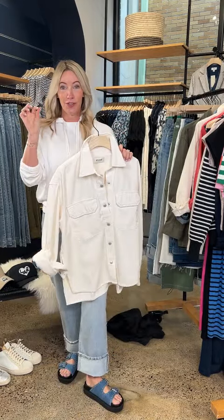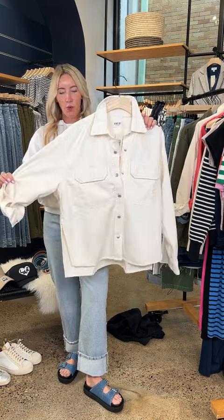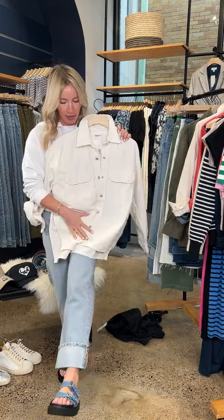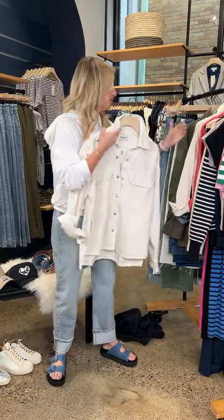I also love that this is more of a cream than a white. So easy to wear, again, in this kind of bumper season before we get into high summer, when you want something that is easy to pair back to denim. Also helps these jeans, I think, in this powder blue wash not feel so bright.